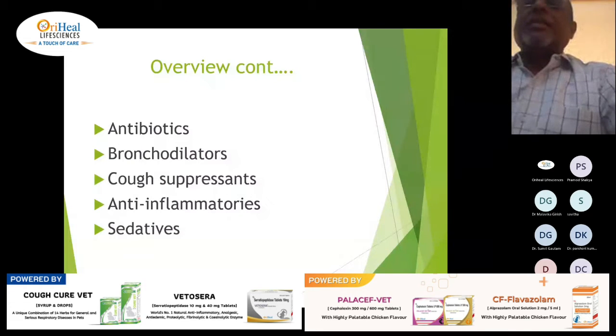Bronchodilators. Whenever there is a respiratory tract disease, the bronchioles get constricted and the bronchial spasms see to it that the air doesn't enter the alveoli. Unless you dilate them, the oxygen cannot enter into the alveoli. So you use bronchodilators. Cough suppressants. The cough makes the dog's life very bad, and it increases their anxiety, and the effort of respiration is much more when the cough is not suppressed, and therefore it goes into a vicious circle. So cough suppressants are always a must.